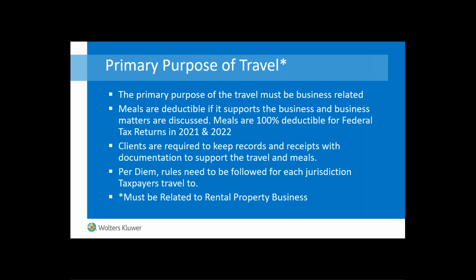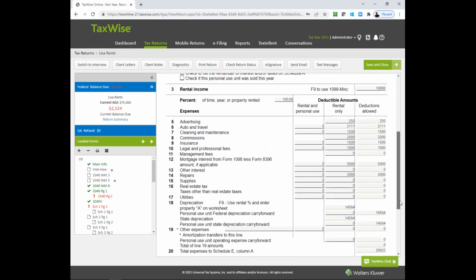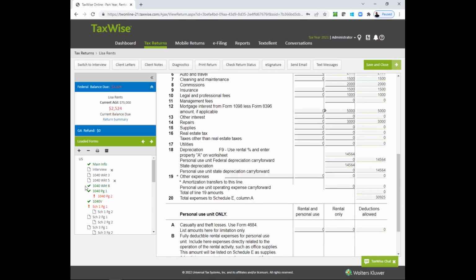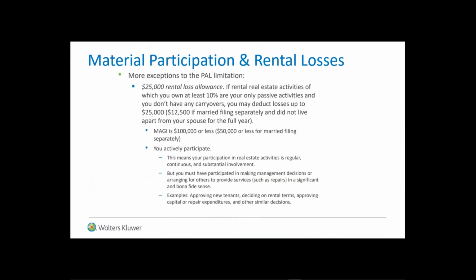But let's talk about something important when it comes to material participation, because we want to go back to Lisa's example over here. Lisa has over $30,000 in expenses. She only collected $10,000 in rent. Right, so Lisa lost some money, right? She's making $75,000 a year. Right now, she owes the IRS. How can some of these losses from this activity offset and help her out? I want to talk about this. It is one of the most litigated topics, and we're not going to go into such full detail on it today on this webinar. We're going to just go through some practical examples in TaxWise and how to work through this.